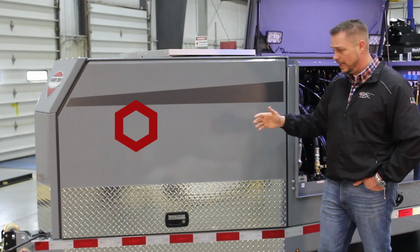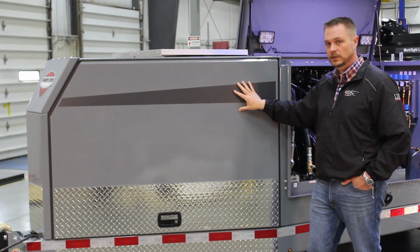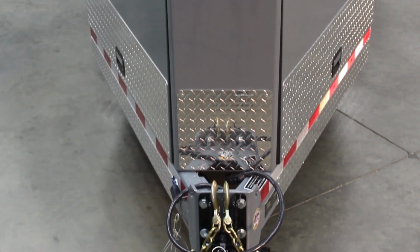The other thing is that a couple years ago in the design of the trailer, we changed the pitch and length of this tongue. So if you're pulling this trailer with a full 8.5 foot wide service bed, you still got good turning radius and maneuverability.